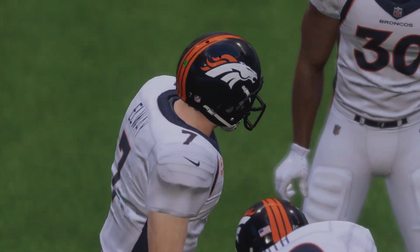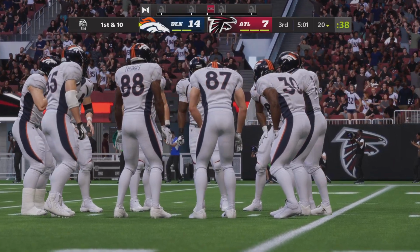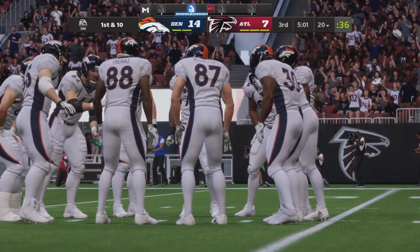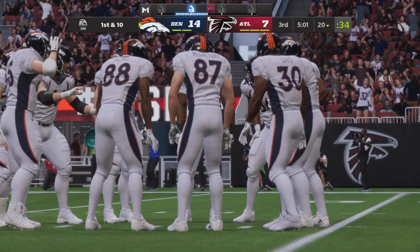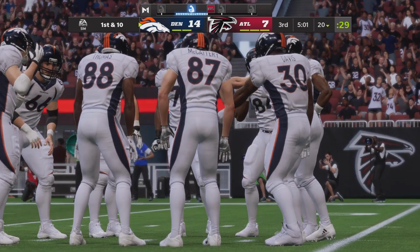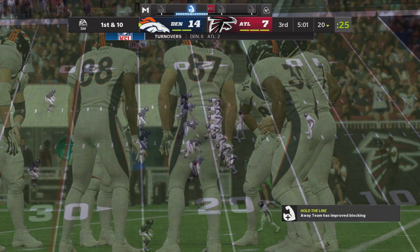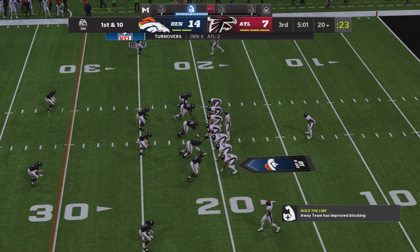So now a look at the Broncos as they head back out there for their first possession of the second half. And their defense just helped them out by getting the football back on the opening drive here of the second half. And now can the offense follow through with points on their first possession? And that's a big one for them, because after the work the defense has done, they've got a chance here to open up this lead.